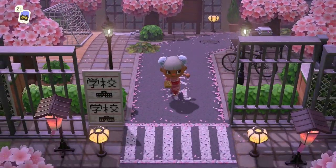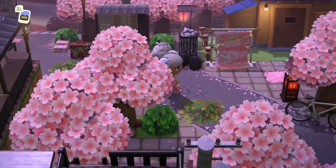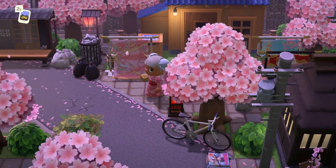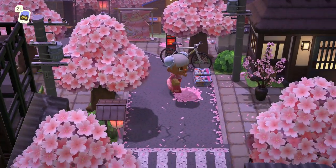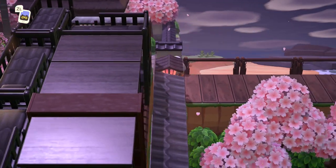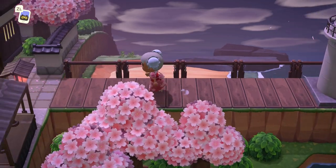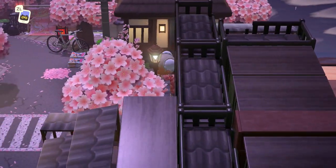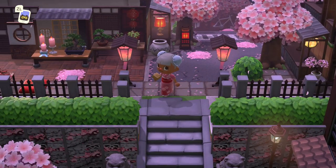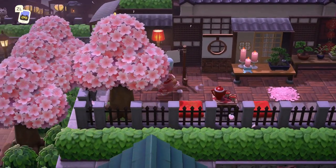Just go down and here. Ooh, nook's cranny. Some houses. Oh, I think you can go here. Boom, lighthouse. Dock. Structure.